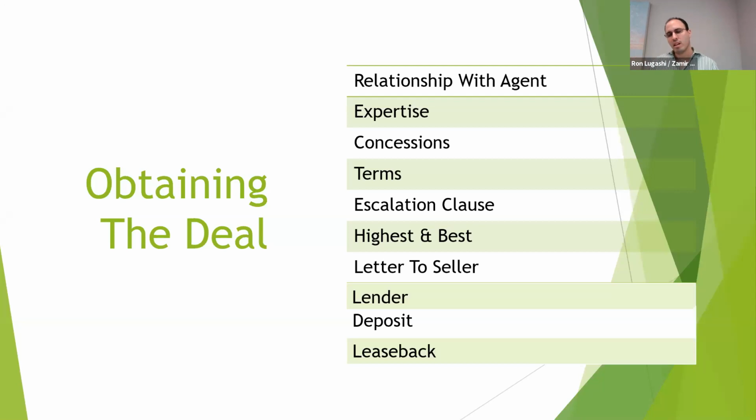So the second thing on this list is called expertise. How can expertise possibly help our clients obtain? How does it help us improve our conversion in multiple offer situations? You being an expert buyer's agent, an expert in the local inventory, an expert in the buying process, an expert in multiple offer situations and how to strengthen offers, how does that help our clients obtain in multiple offer situations?